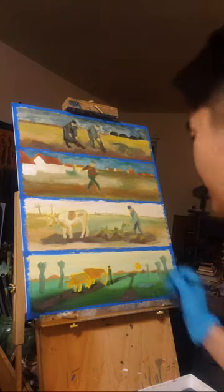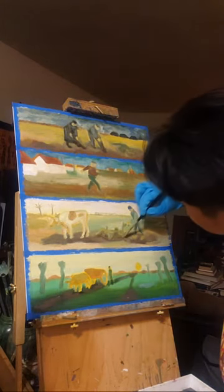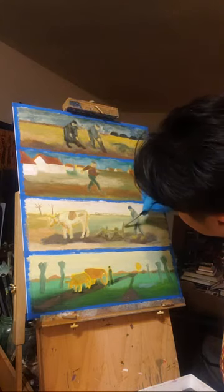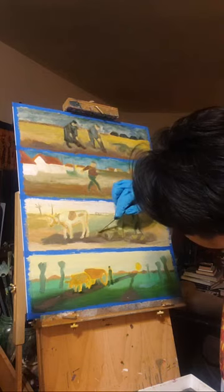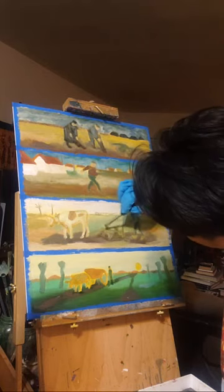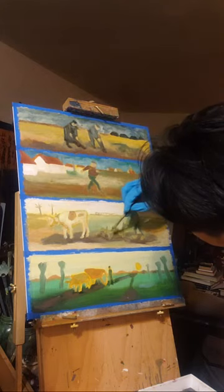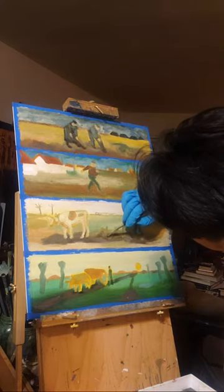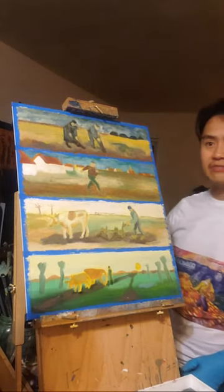Some type of bridge or something, I don't know what that is. Let's go ahead and add this color. Working on giving this thing, the pulley part thing, a bit more color to help separate it from the foreground. And I'm gonna clean off that brush for a minute.